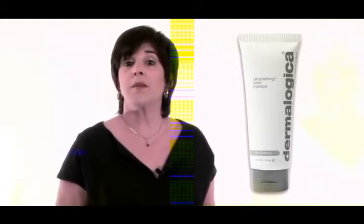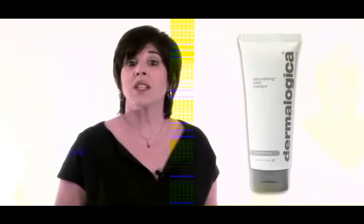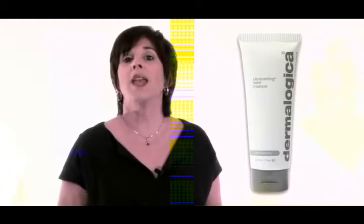We combine this with colloidal oatmeal, which has been deemed even by the United States Food and Drug Administration as being really a skin soother and a skin protectant. And we combined it with artemisia or mugwort and algae, which puts a nice protective film on the skin, all really designed to provide relief to irritated skin, to calm that skin, to restore the balance to the skin and return it to a healthy state once again.